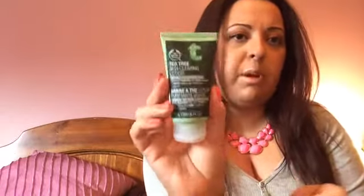And when you do apply it, you can feel a thicker consistency of the cream, but it does amazing things overnight. So I really do enjoy the nighttime lotion. This one here is the Tea Tree Skin Clearing Lotion, and this is from the Body Shop as well.